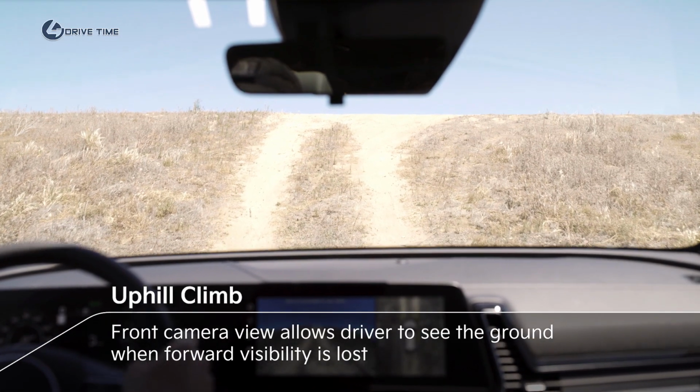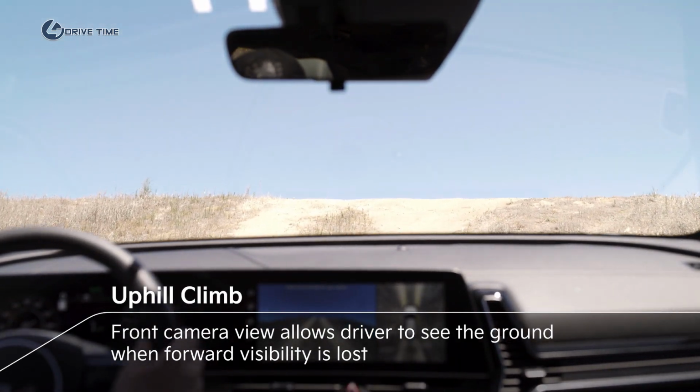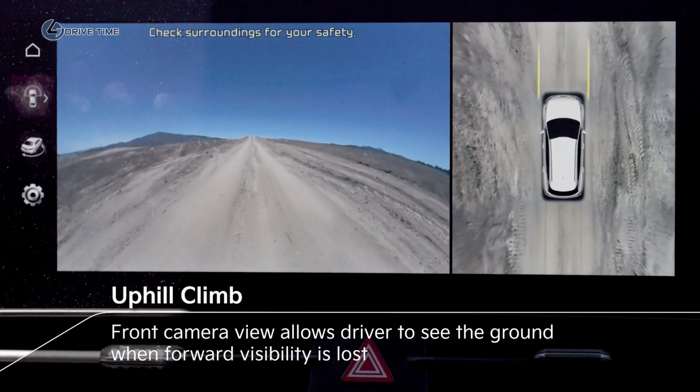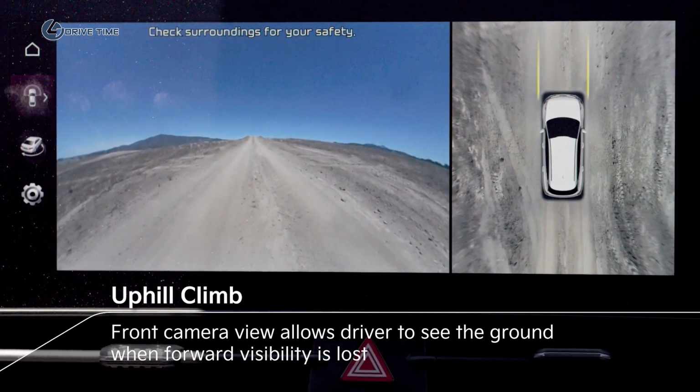Time for another hill, and this one's even steeper. So steep that the driver loses forward visibility and ends up with a windshield full of sky. That's where the front camera view comes into play, giving the driver confidence to maneuver around whatever lies ahead.